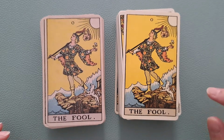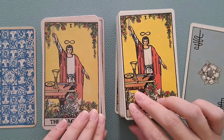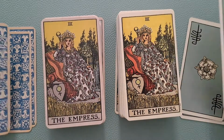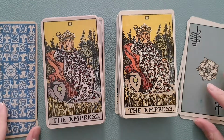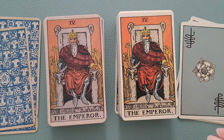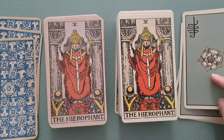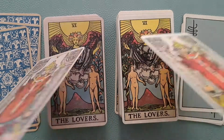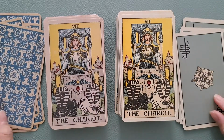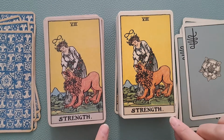So let's begin with the Fool. I only received this yesterday, and I really love it. And this is only for collector's purposes only for me. I will continue using my Centennial. But it's amazing that we have the opportunity to hold the original deck in our hands.